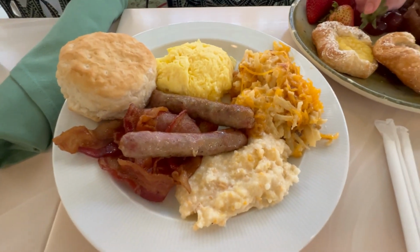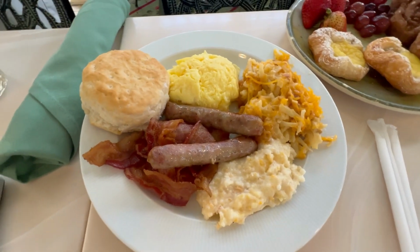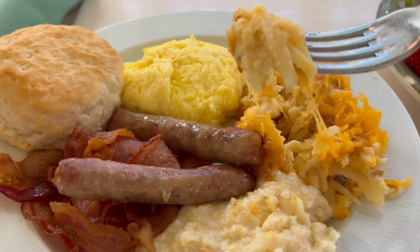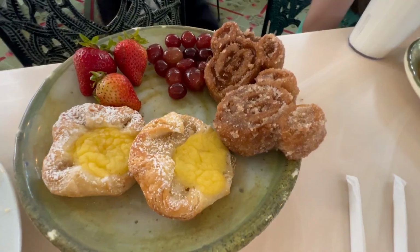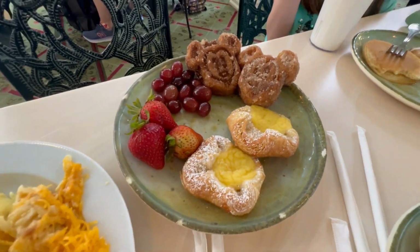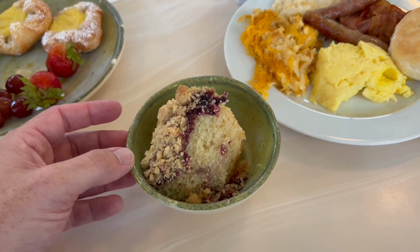So some of our favorites were the cheese grits and the cheesy hash browns. They were really delicious, and the stars for me on the savory side. I wanted to keep going back and getting more of those. On the sweet side, we loved the assorted pastries and danishes. The kids loved the cinnamon rolls, and the coffee cake was really good too.